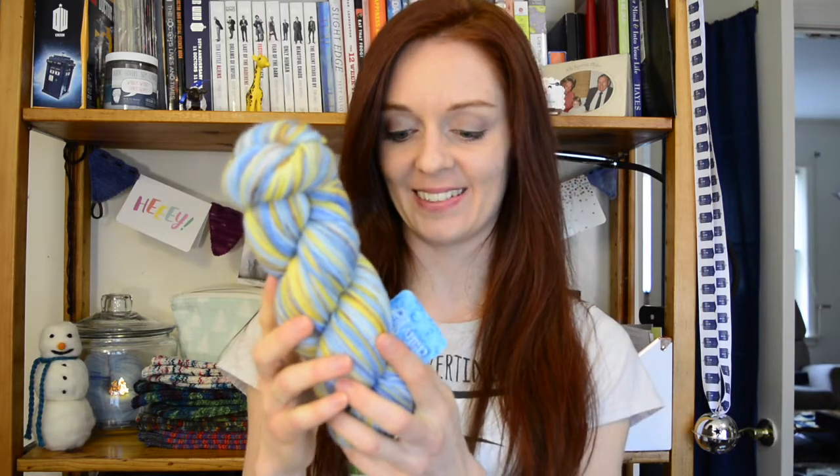And then while I was in the shop, I really just couldn't resist this. It's I Can Fix It. This is I think my third base of hers with this colorway. I'm just kind of addicted to it. And this is her alpaca sock, which I did not have. I've not tried it, so I'm super excited to try that.